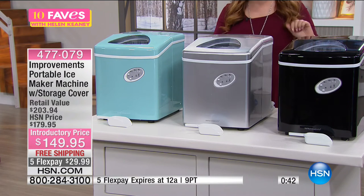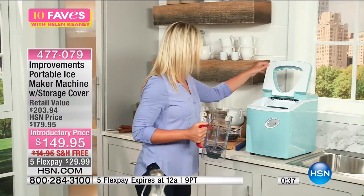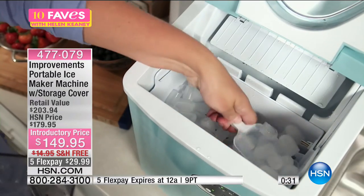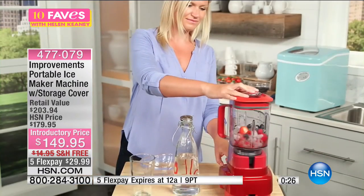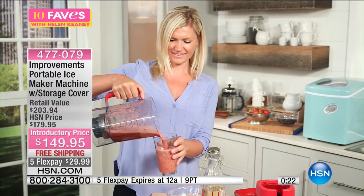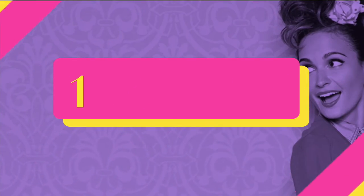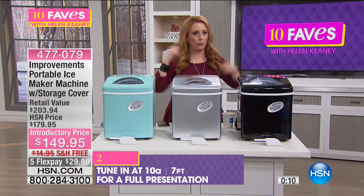So maybe you've got the man cave where all your buddies come over to watch the games and stuff. Or maybe you're the mom who brings the soccer treats, any time of year, or you're bringing the potato salad to church. You've got to pack it in ice in order for it to stay fresh. You can be making that ice. If you've got a portable cooler, you've got to fill it up with ice. This makes ice in 6 minutes, cranks out that ice.